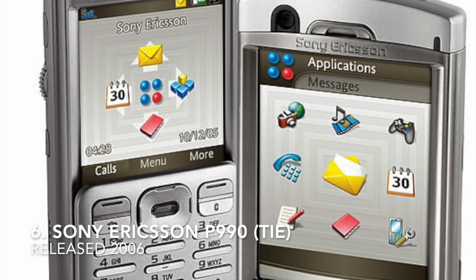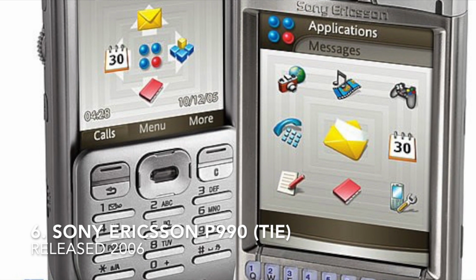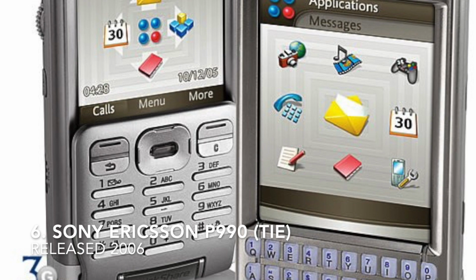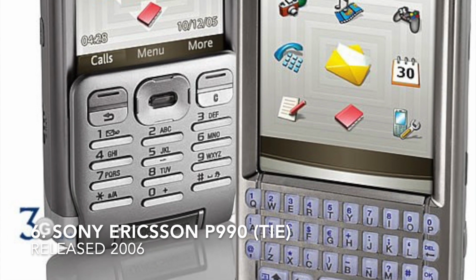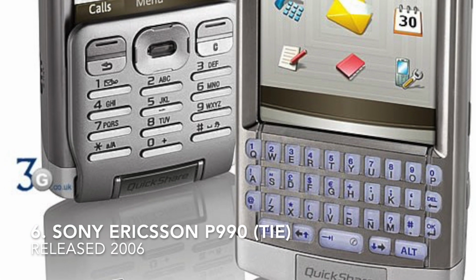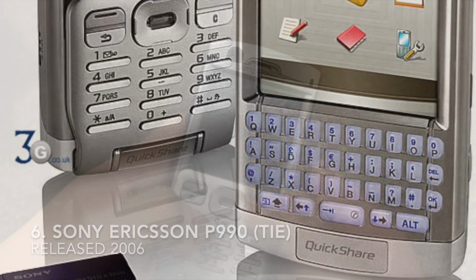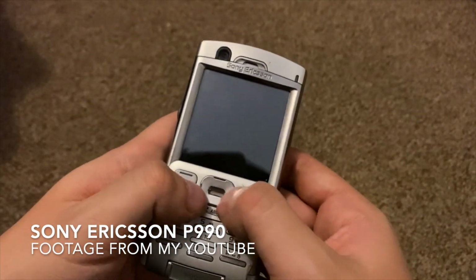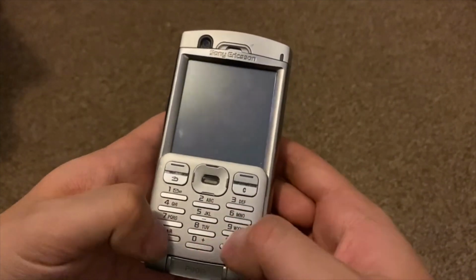All right, and tied for the number 6 spot is the Sony Ericsson P990. I put this at the same spot as the Nokia E70 as a tie. I couldn't really choose between the two because they're both really unique in how they incorporate both a numpad and a physical keyboard. This is a really cool thing about phones in the mid-aughts, that they figured out really unique ways of having both a numpad and a physical keyboard, because they were pretty important back then.